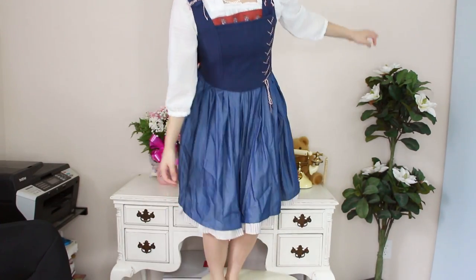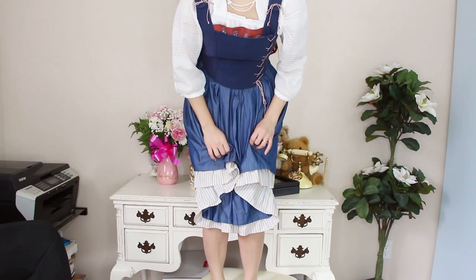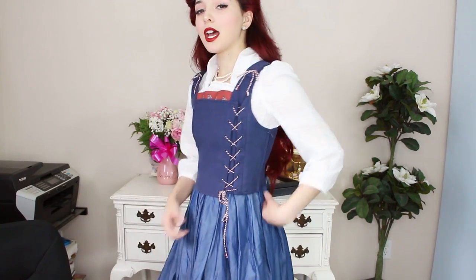To show you the bottom. It's not as long as the original, but it does still have all the same fabrics. And this, it has a zipper on the side, and you can corset this on the back to be tighter. But yeah.